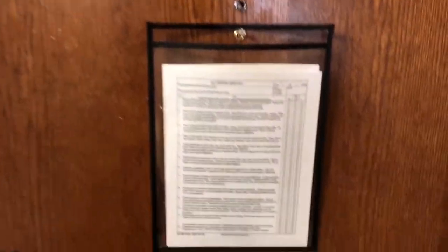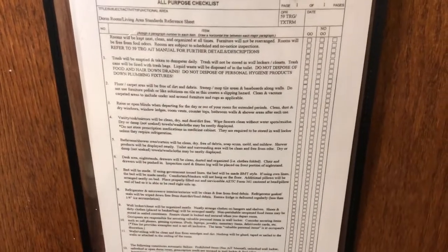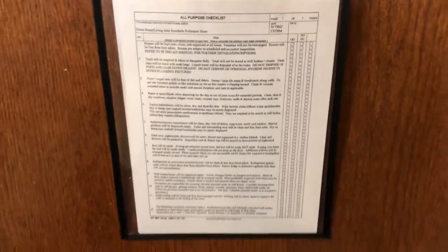Oh yeah, these are all of our rules of how our room is supposed to be. But yeah, that's about it.